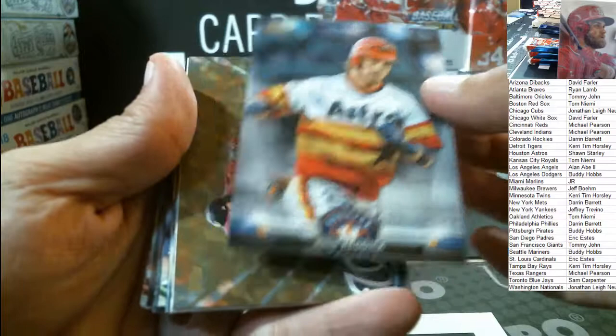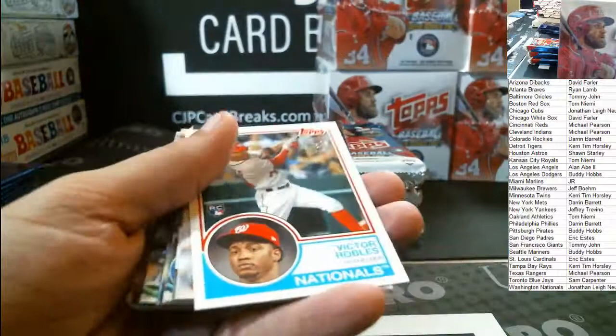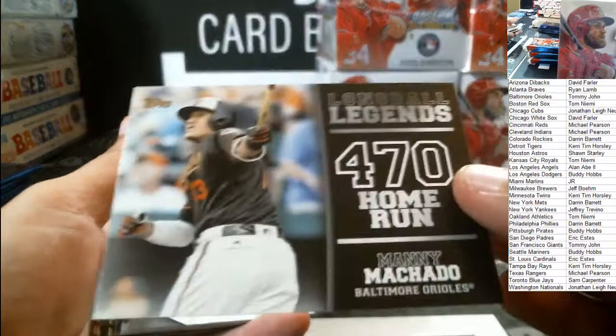Josh Reddick salute for the Houston Astros. Looks like a throwback jersey salute right there. And you got a Tanner Roark gold for the Washington Nationals. Victor Robles, 35th rookie insert. Long Ball Legends, Manny Machado. Darryl Strawberry, Instant Impact.